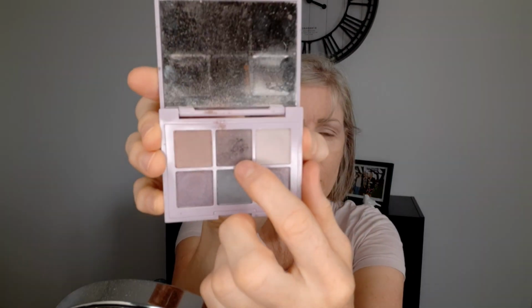I'm just going to go into the crease area with that, kind of up and out to the outside. And you'll have to decide where your placement is based on your eyes and what works best for you. And this has a pink tint to it. Really pretty. And then I'm going to go in with this darker purple color, which is, you have 3 mattes here and then 3 shimmers.